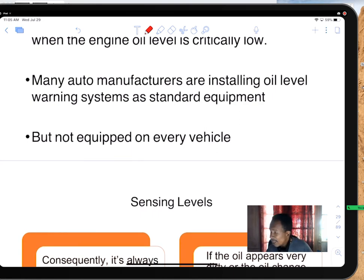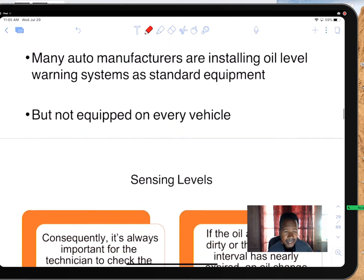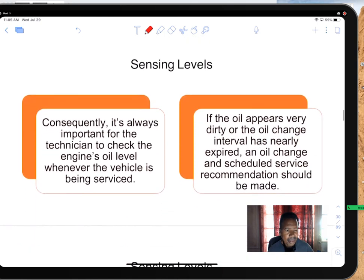Some BMWs or some European cars don't even have a dipstick. They just have a light to tell you it's time to check the oil or change the oil, or the oil is low. Which is kind of weird to me. Consequently, it's always important for the technician to check the engine's oil level whenever the vehicle is being serviced.